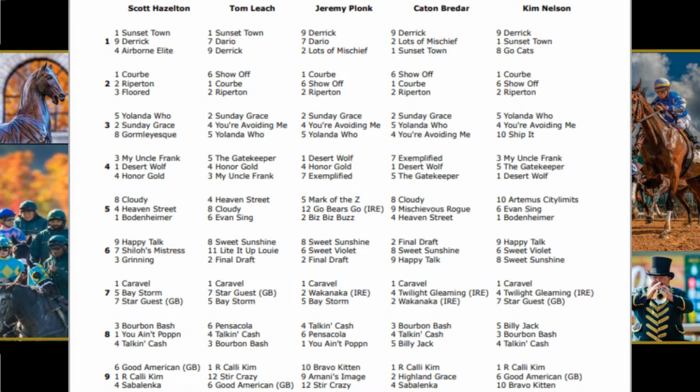By Free Drop Billy, who ran well here over the course at Keeneland as a 2-year-old. So Dario should like the course back here after a decent effort in October. If fit enough to run, I think Dario will be a horse that you want to watch in the exotics. 9, 7, 2, the way I line it up in race number 1.